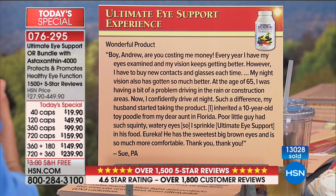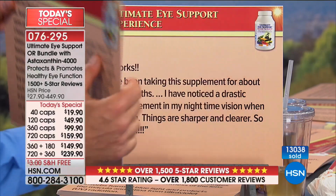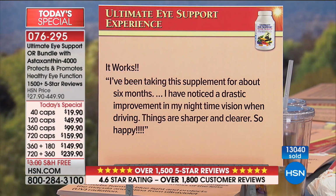I inherited a 10-year-old toy poodle from my dear aunt in Florida. Poor little guy had such squinty, watery eyes, so I sprinkle Ultimate Eye Support in his food. Eureka! He has the sweetest big brown eyes and is so much more comfortable. Thank you from Sue. Yeah, it's perfectly fine for our little furry loved ones.